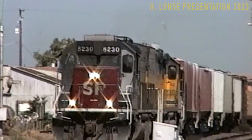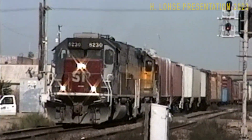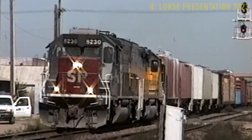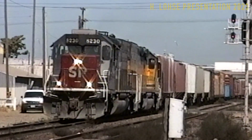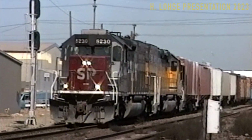Things were starting to look a little more yellow by the early 2000s, especially for the XSP motive power. Here, a speed-lettered scarlet and gray tunnel motor SP8230 leads a repainted yellow UP4586 tunnel motor.